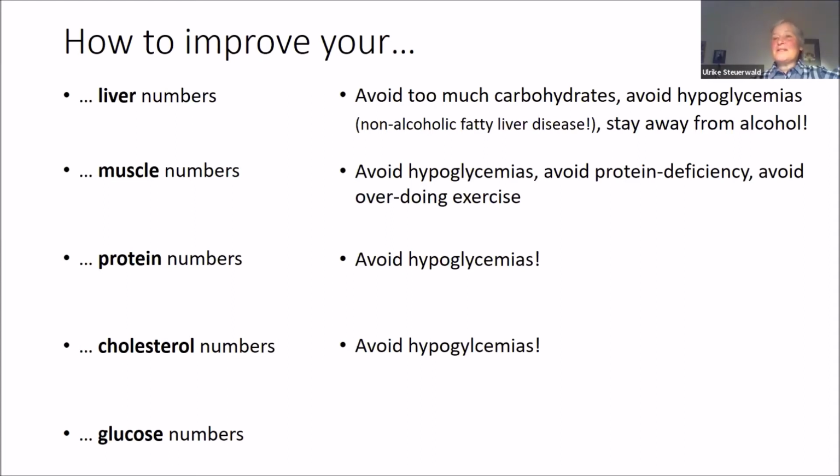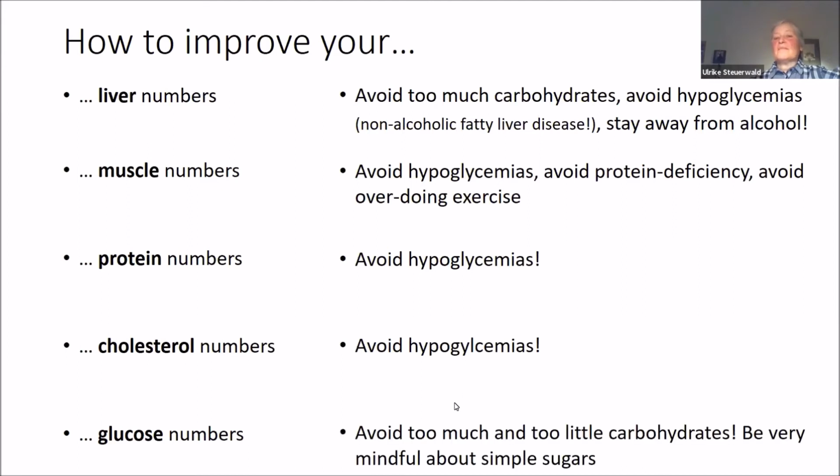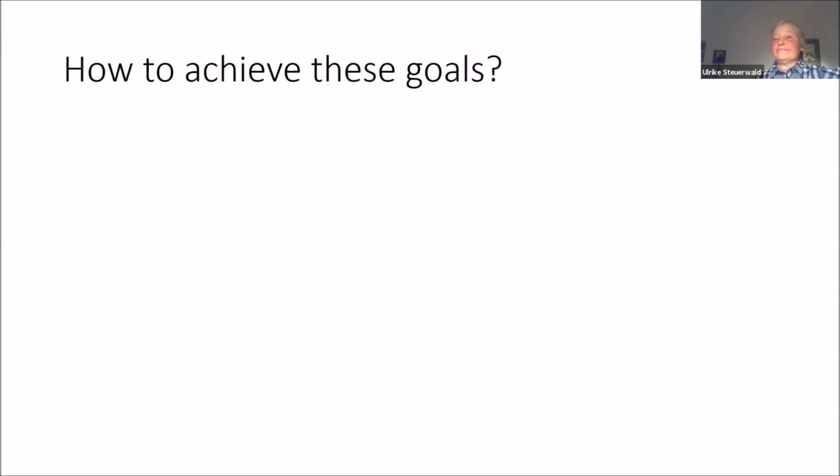How can I get better glucose numbers? Don't eat too much sugars and don't eat too little. And really have a look at the simple sugars, because the consumption of simple sugar will lead to a very fast increase. If you eat too much simple sugars, your blood sugar will get up very fast, and that won't be very good.